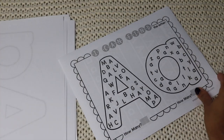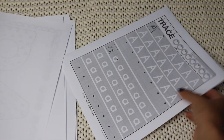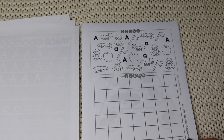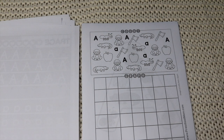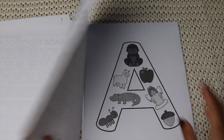Here you have a search and find for the letter A. You have some tracing again. Here you have graphing and counting. So the kids can count up the letter items and then graph them accordingly. So how many apples do they see, how many axes, etc. Again, a little math practice thrown in.